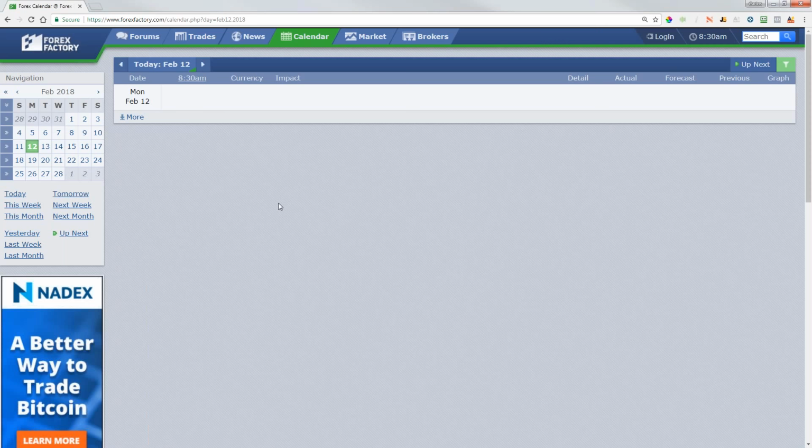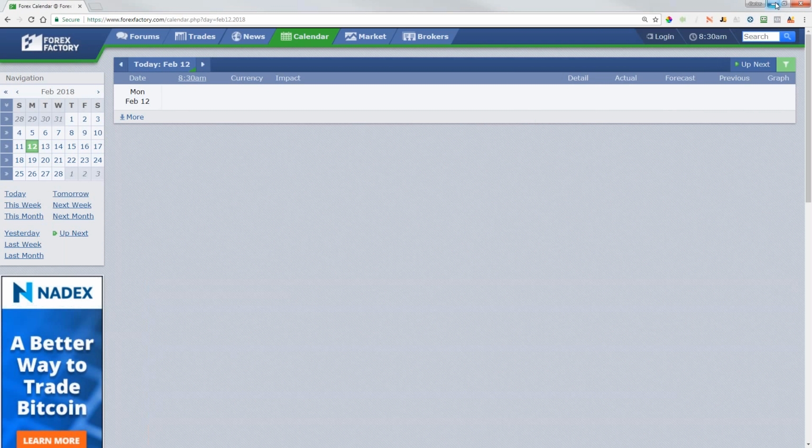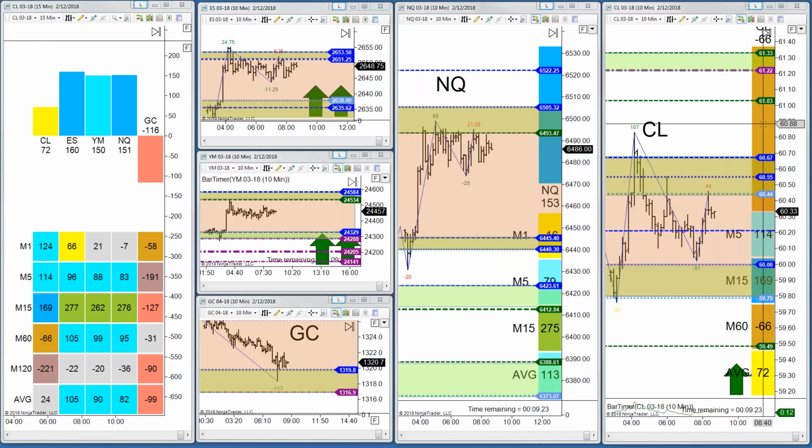There's nothing happening. There's no report, no high impact report, which is the one that I've been trying to go for. There's no medium impact report. There's no high impact report. Those are the ones that I'm more interested in. There's nothing happening today, which means we are at the mercy of the market.